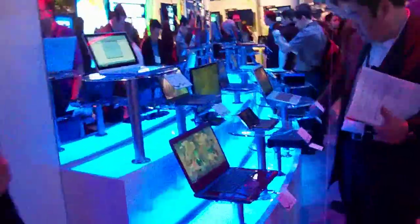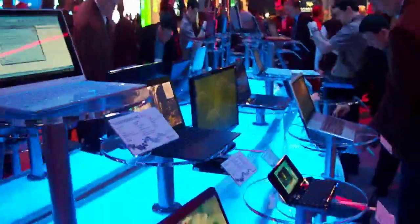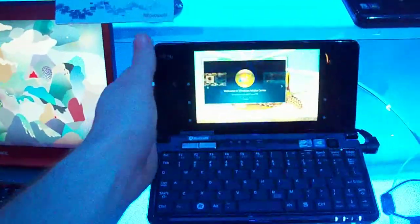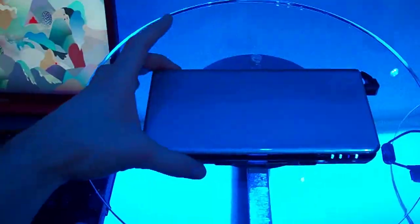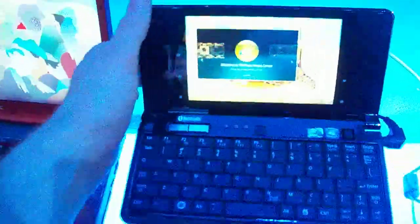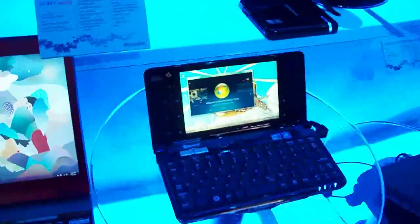Other Windows 7 features have newer netbooks on display here, all of which run full versions of Windows 7. This new smartbook here from Fujitsu, the LifeBook EH900, runs the full version of Windows 7. And as you can see here, compared to the size of my hand, it's not much bigger than a smartphone. It's definitely something for a female you could carry in your purse. Guys, I don't know, you're out of luck.